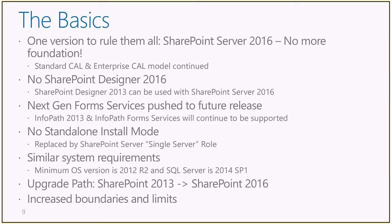So the biggest change in terms of acquiring SharePoint 2016 is we just have one version. There is no more Foundation. So if you are relying on SharePoint Foundation, you really don't have an equivalent model in the 2016 world. It's just SharePoint Server 2016, and you can differentiate some feature sets by using a Standard or Enterprise CAL from a CAL perspective. No more SharePoint Designer 2016.